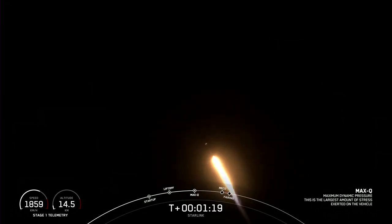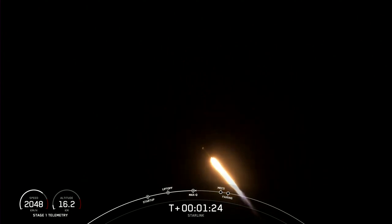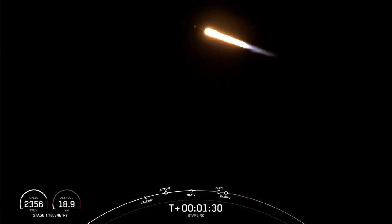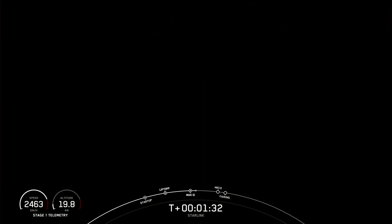Now we will have three events happening in quick succession. First, we will have main engine cutoff, or MECO, followed by stage separation and second engine startup one. Now first, main engine cutoff, or MECO, is where all nine of the M1D engines shut off to slow the stage down in preparation for stage separation. This is where the first stage and the second stage separate, with stage one starting to make its way back down to Earth for landing, while stage two continues on its journey to orbit.